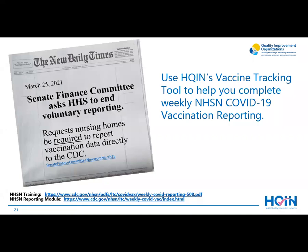To make it easier, because we know NHSN reporting is complicated and probably not the most fun you've ever had, the HQuinn team is developing an additional spreadsheet tab that we will roll out next month. The new tab will pull over data from the resident and staff spreadsheets we showed you today into an NHSN format that can make it available for potential upload directly to NHSN. So stay tuned. We'll send out new notifications when that feature is available. And now Mary is going to speak to you.